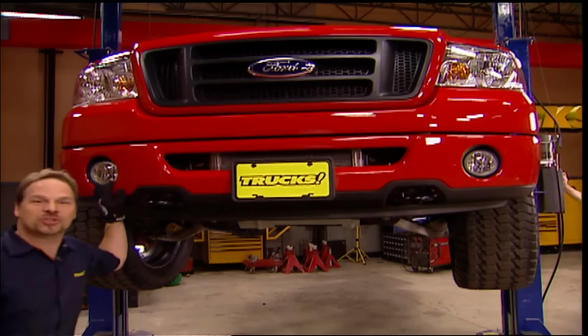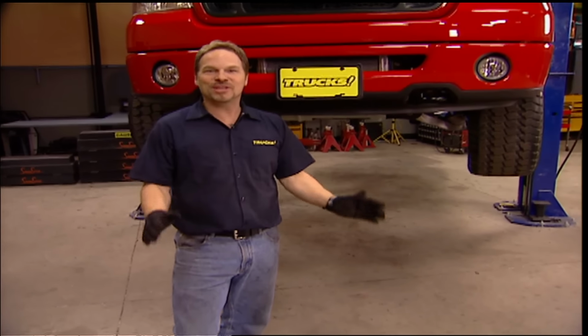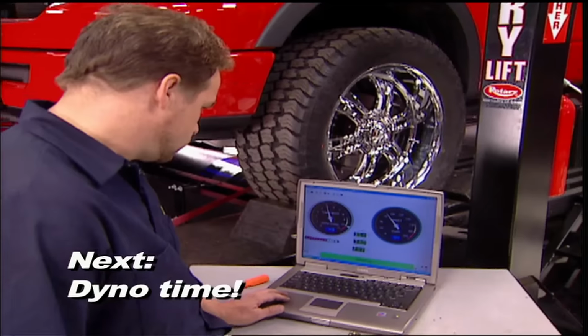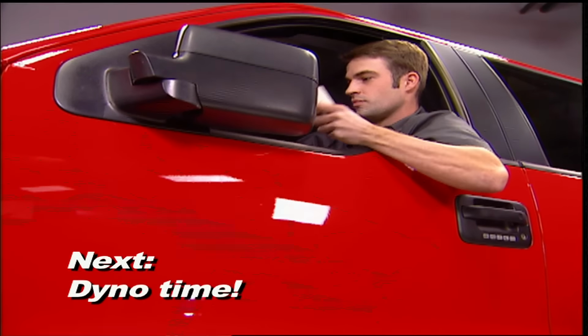All right, now we're just about ready to go back over the horsepower dyno and see how much new power we can breathe into our F-150. We'll do that right after we come back from the break. When we come back, the dyno's going to tell us how we did. Stick around.